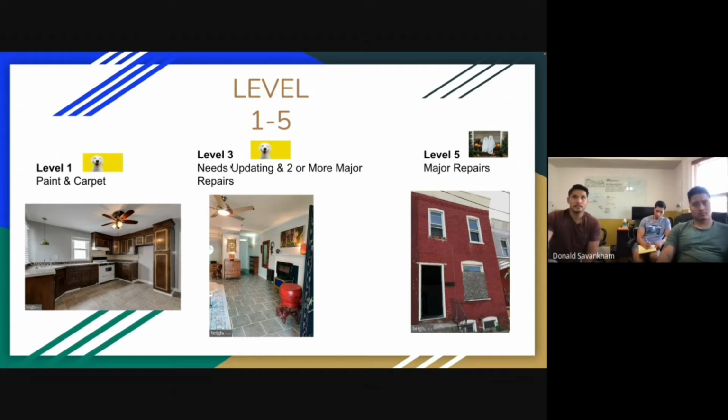Level 3 needs upgrades and updating, and 2 or more major repairs. When I say 2 or more, a level 3 would be you have to update, say, a kitchen, bathroom, and there's probably an electric issue and a roof issue, or say it's a roof issue and a plumbing matter, or HVAC and windows. There's typically 2 major repairs, including the renovations that need to be done in a kitchen and the bathroom. Does that make sense? Like level 3, that's how we grade it.